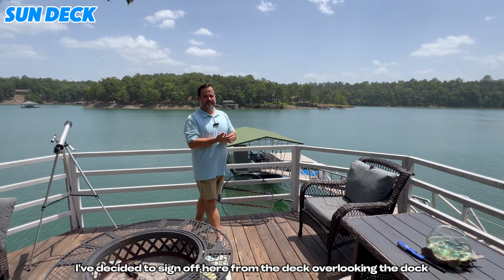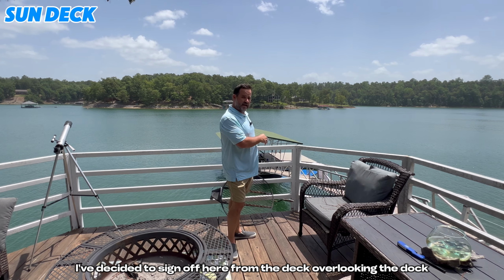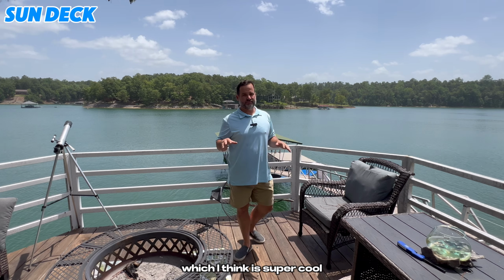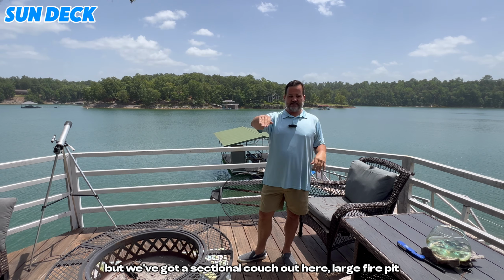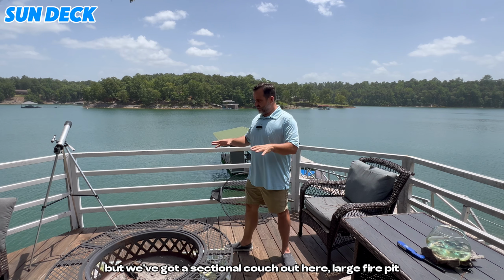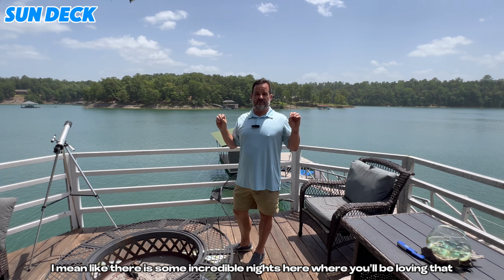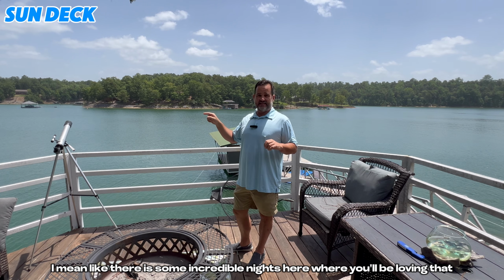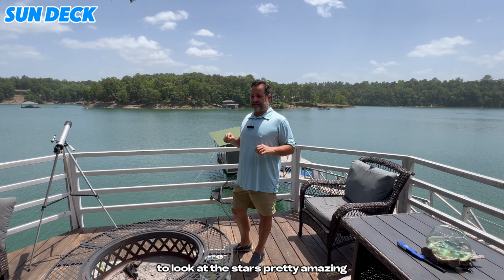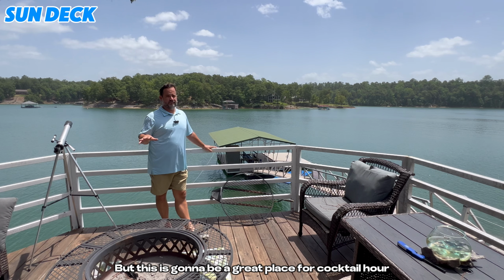All right, I've decided to sign off here from the deck overlooking the dock, which I think is super cool. You've got this pergola here behind the camera that provides shade, but we've got a sectional couch out here, a large fire pit. Look at the telescope right here. I mean, there are some incredible nights here where you'll be loving that to look at the stars. Pretty amazing. But this is going to be a great place for cocktail hour, if you know what I mean.